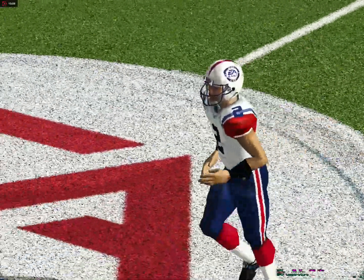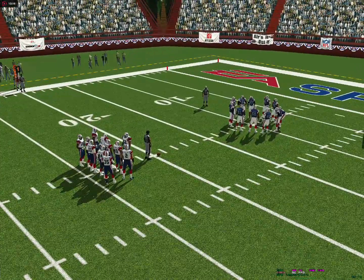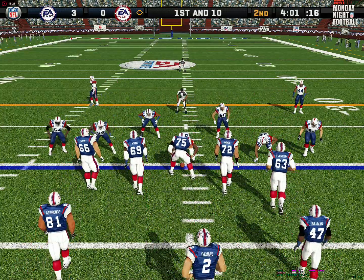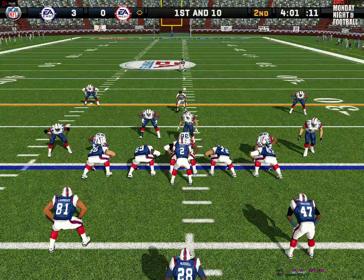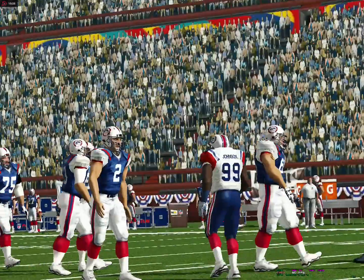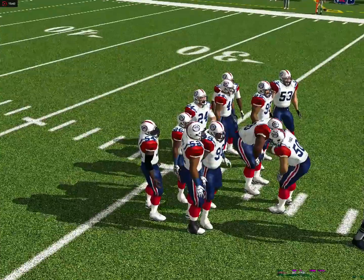The defense did a great job on the last series, forcing the offense to go three and out. So they have first and ten here. It's a blitz with the pass. Incomplete pass. The defense was coming after him on that play. He knew he didn't have much time, and he decided to get rid of the ball quickly on that one.